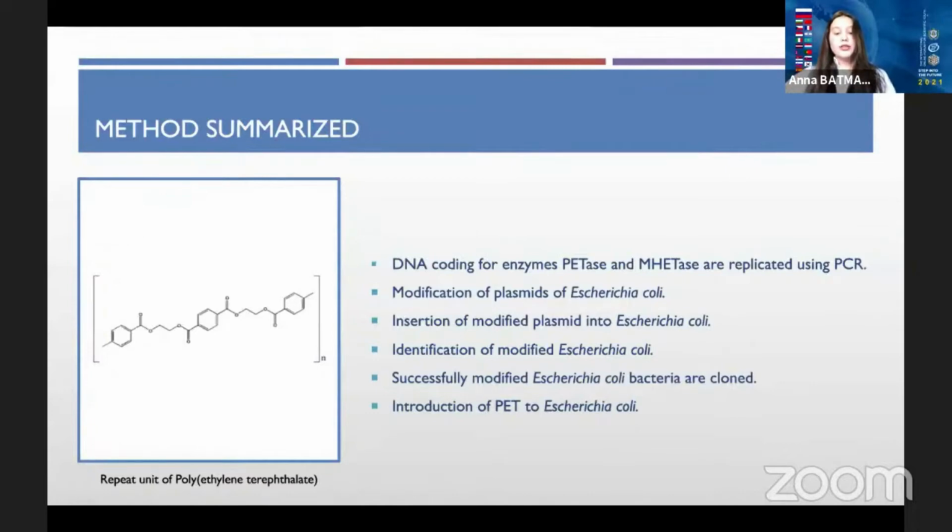We would then introduce our PET plastic into the culture and leave the bacteria to degrade it. The results were recorded by determining the concentration of CO2 gas produced. We chose this method of measurement as microbial degradation of long-chain polymers, such as PET, involves the release of CO2 gas. So the concentration of CO2 gas produced is proportional to the amount of plastic broken down.